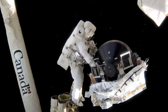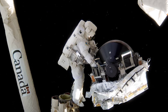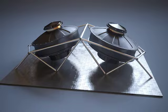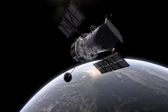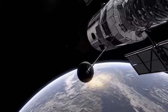These 4 massive flywheels spin rapidly under the control of Hubble's computer and move the telescope using the immense torque generated by their spinning. But even at its fastest, Hubble only rotates as quickly as the minute hand of a clock, just 90 degrees in 15 minutes.